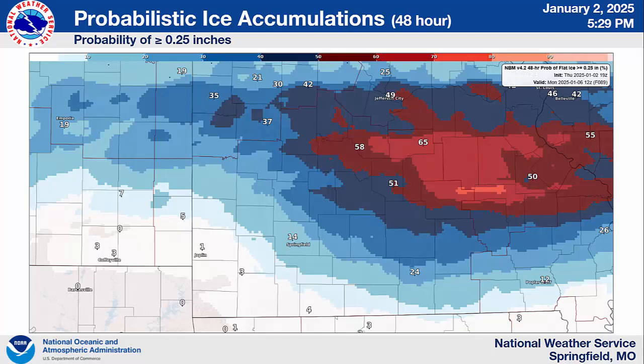And then if we look at the probability for at least a quarter inch of ice, those decrease, of course, but are still increasing as you move to the northeast. So 14% chance in Springfield at the moment, only 1% chance in Joplin, and then increasing up to the 50-60% chance range as you move to the northeastern counties in our area.